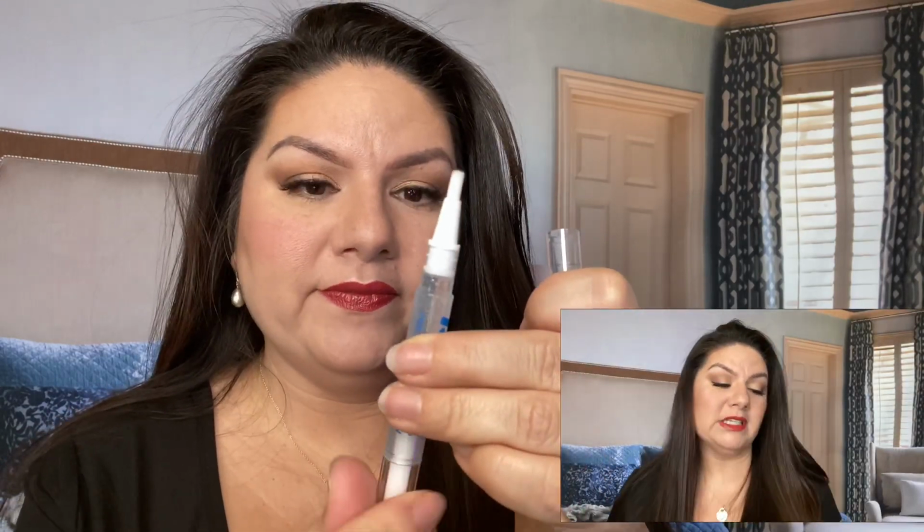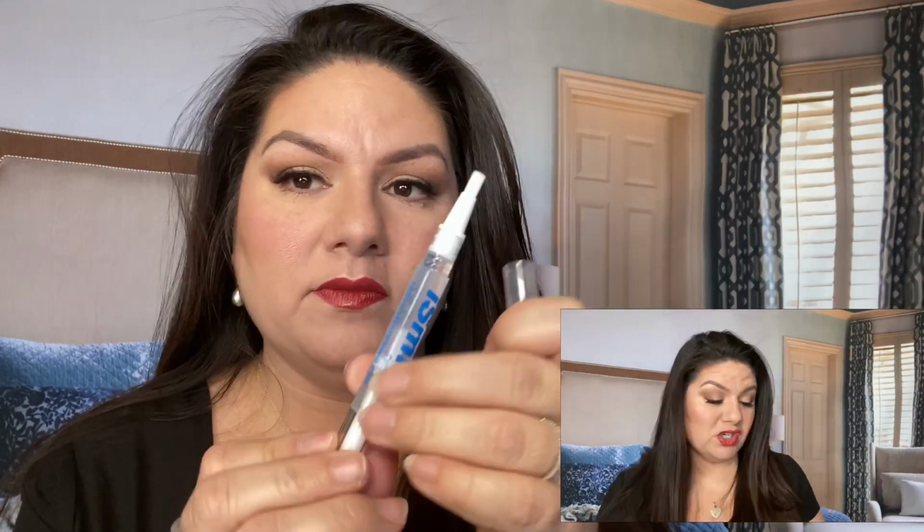It says this kit is from iSmile, California. It is a new company based out of Los Angeles, California, specializing in teeth whitening products and oral care. Okay, I like that very much, the fact that it's based out of Los Angeles. I always try to support companies that are based in the United States, as I think everybody should support companies based out of their country.